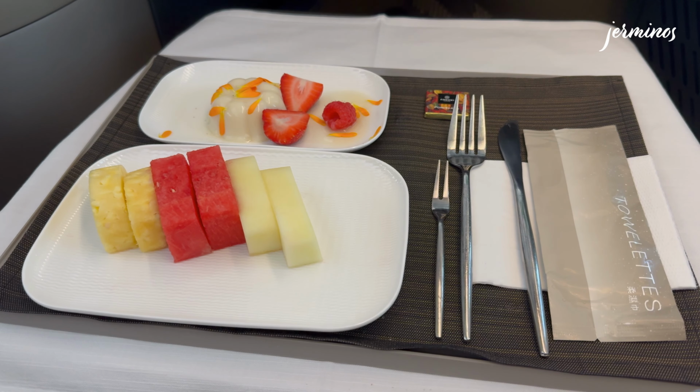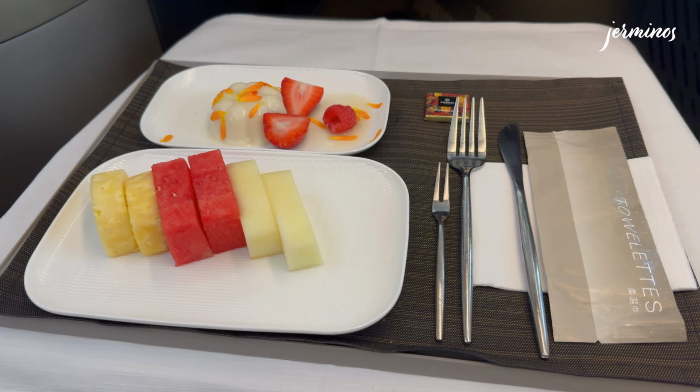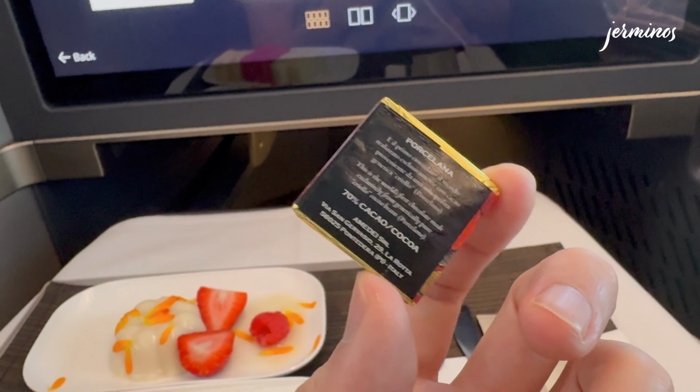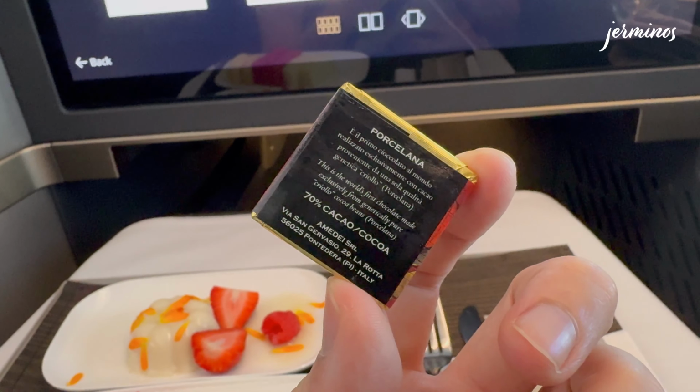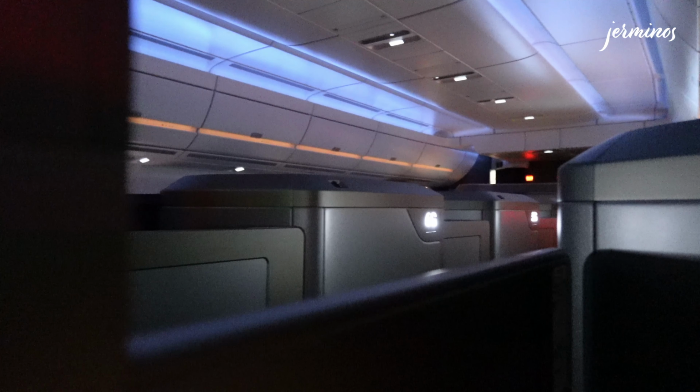To end off, I was presented a plate of fruits and jelly on the side. There's also a small chocolate. Cabin lights was also dimmed after meal service. Let's check out the lavatory.